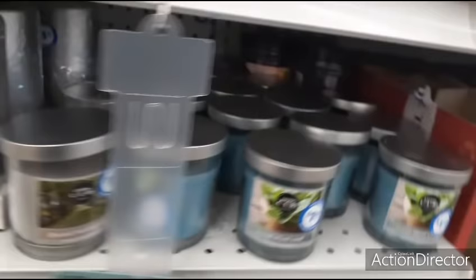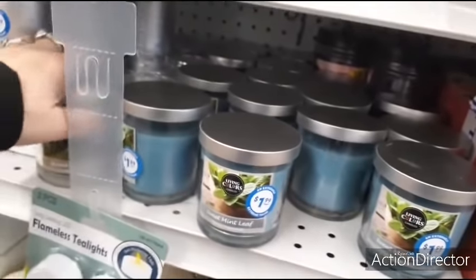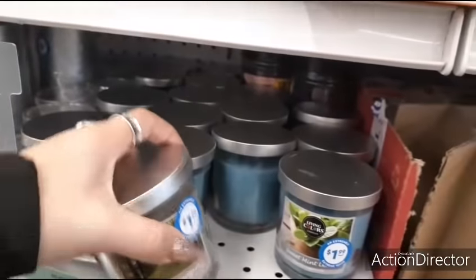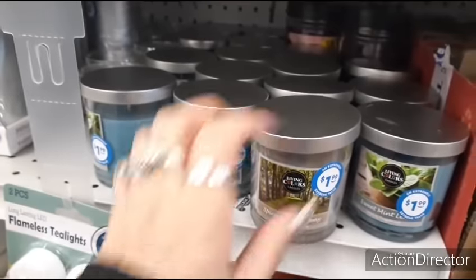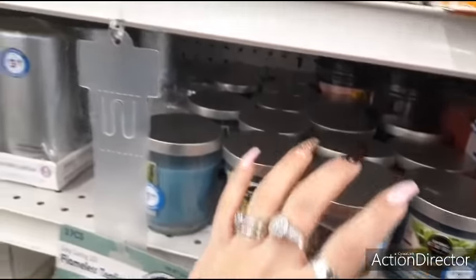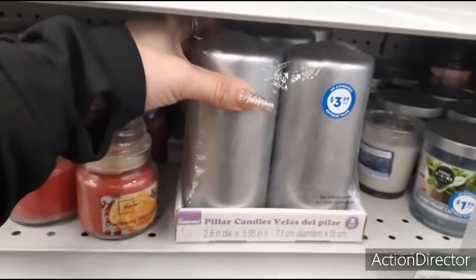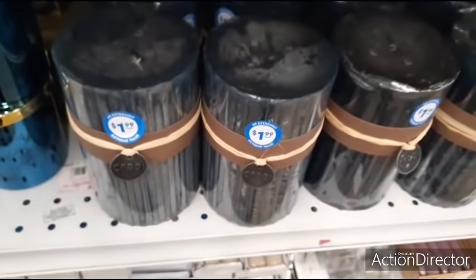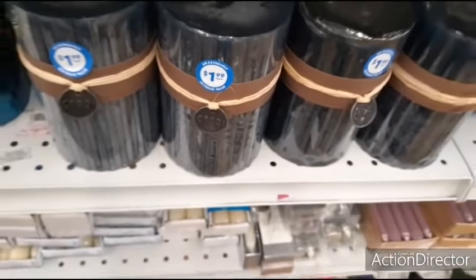They also have these from, gosh, what's that place called? Jeez. Big Lots. Yeah. Sweet spice mahogany, sweet mint leaf. They also have these pillar candles. Silver, $3.99. And what else do I want to show you? They have these for $1.99. Those would make a cute gift. I like the little tag as well.